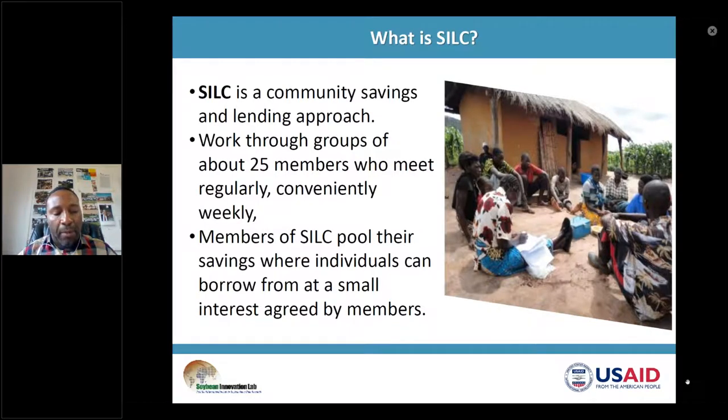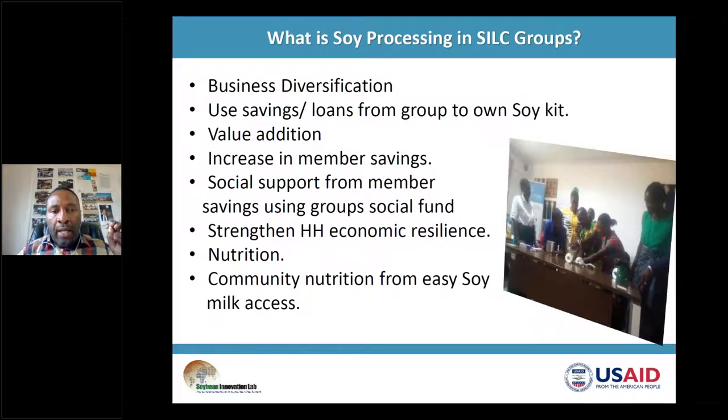Now, on why we promoted soy milk processing in the SILC groups. We promoted it because in the SILC groups, the participants are already trained in small business selection, planning, and management. So the coming in of the soy kits was more to diversify the business choices that the members of SILC groups have, and also to give group members the opportunity to use their loans to own the soy kit. It also came in as a value addition because most of the members also produce soybeans. They usually sell their soybeans raw, and this enabled them to add value on the soybeans to produce the soy milk that they can later sell to the communities around them.